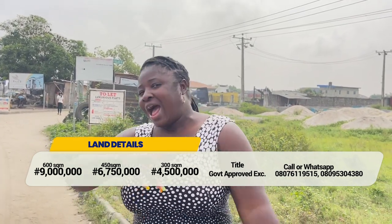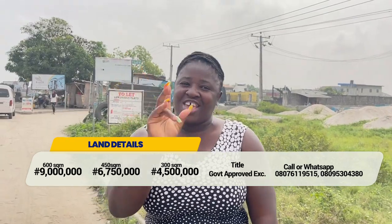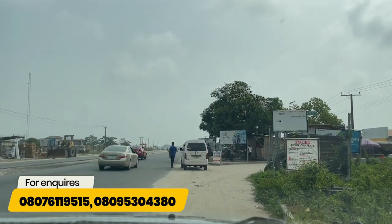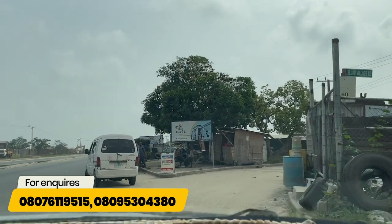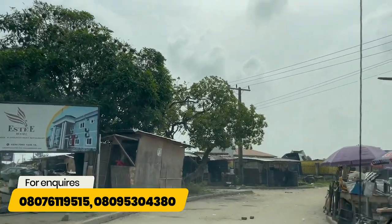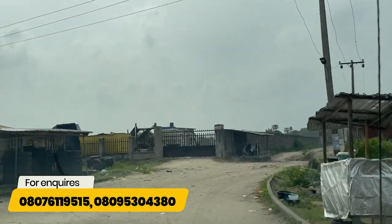Let me get into the car and then drive straight to Big Bungalow 4. So let's go. So this is the Eluju village and the entrance into the village.